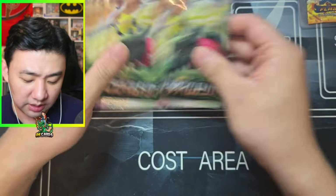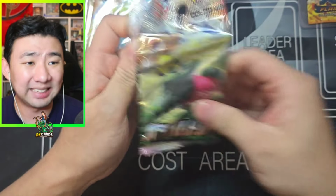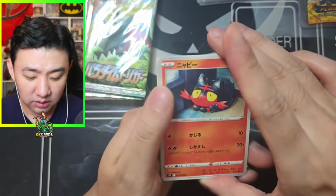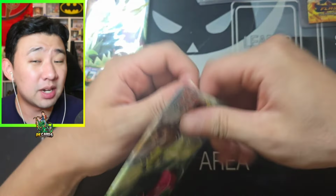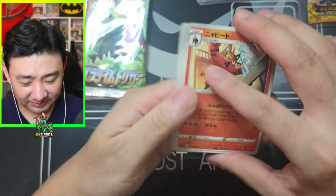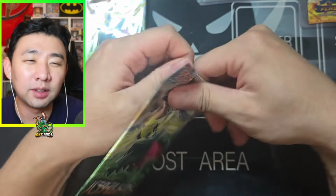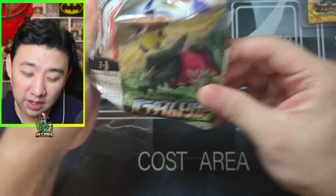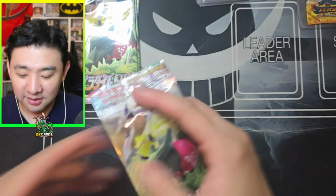Let's go into the Paradigm Trigger booster packs, ladies and gentlemen. See if we can pull anything nice from Paradigm Trigger. Knowing him, probably not. But hey, bro, you never know. He can surprise you. He's a really good guy. When he wants to be. Let's see. Oh, yes. Lovely, lovely, lovely. Are these all light packs, my friend? Are these all light or is any of them heavy? No, clearly not.